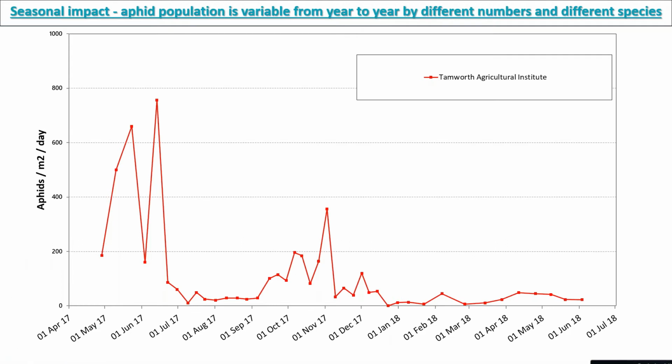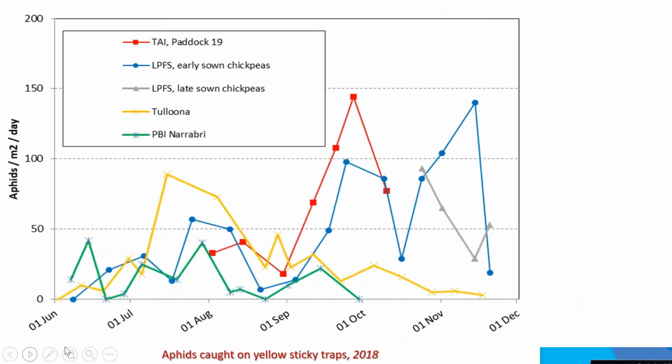Monitoring aphids is constant work. Environmental conditions can influence it, and 2017 was shown to be a very unfavorable year for aphid multiplication. So we can see from this slide that aphid movement was very low in 2017. In 2018, movement was even lower, reflecting environmental conditions during the season. Generally, very low aphid movement was noticed even with the mild autumn conditions. So we could see that the aphid population was really low, in some traps even lower than 150 aphids per square meter per day.